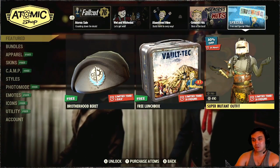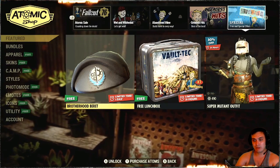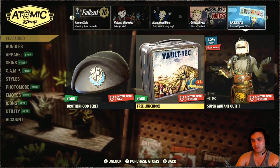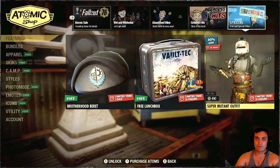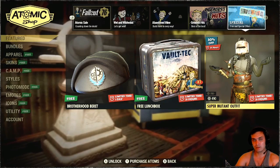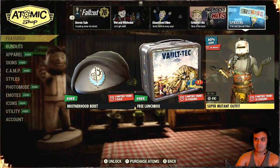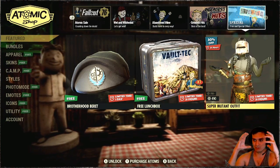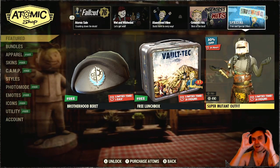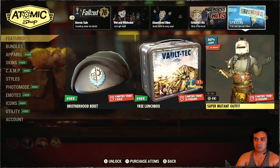Alright, so we got the free Brotherhood Beret if you haven't claimed it already, the free lunchbox, and we've got the Super Mutant outfit, which I also have a review for, which is also going to be pinned in the comment section if you want to review it. I really love the helmet, I gotta tell you. Especially it looks dope with the Mothman sort of big glasses with like two red eyeballs. Really nice. Anyway, so that's pretty much it for the Atomic Shop.